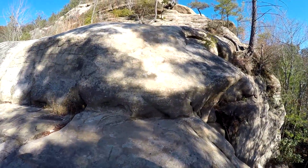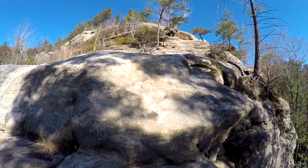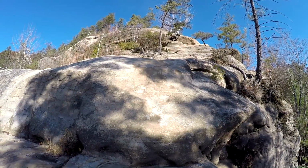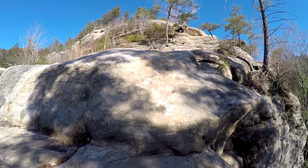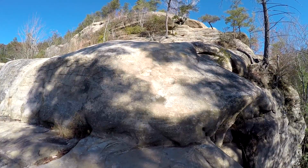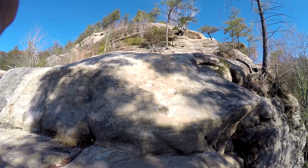Ah, there's the infamous steps. I can see how that could be pretty slick and dangerous if it was wet. Looks pretty easy today. So is this what you were talking about? It was questionable to take your 1-year-old child in a backpack. Yeah. I can see that. All right, let's get up there, guys.